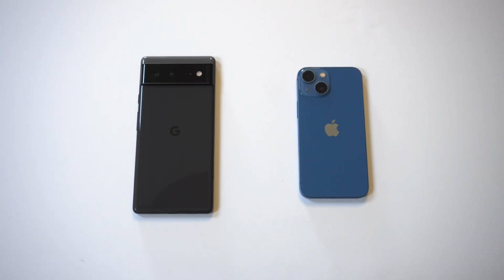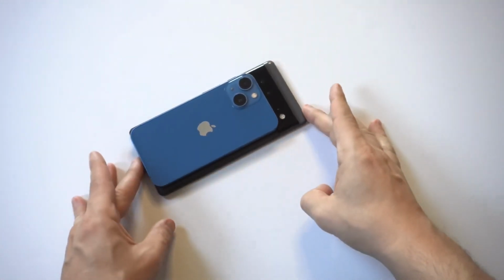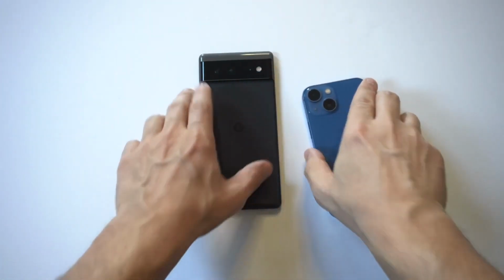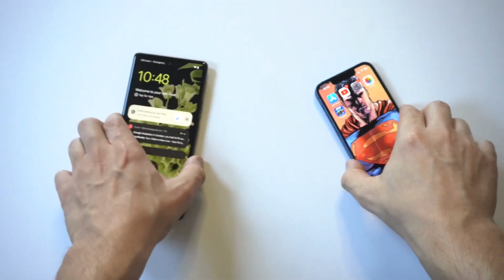So the 13 mini right now sells for $699. You can pick up the Pixel 6 for $599, so there is a little bit of a price savings on the Pixel. Now, as far as sizes go, completely different. You can see in this phone stacking, the Pixel 6 is much larger. And as far as screen sizes go, you've got a 6.4-inch AMOLED display on the Pixel 6 and a 5.4-inch Super Retina XDR OLED display on the iPhone 13 mini.